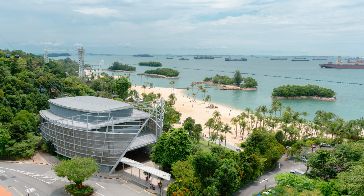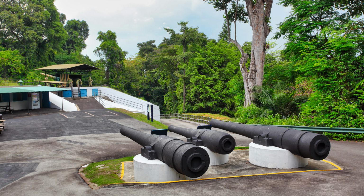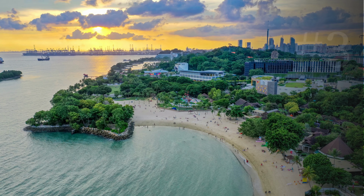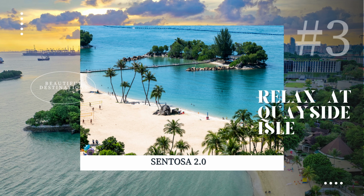Not such a thrill seeker? Visit Fort Siloso to learn more about Singapore during World War II and the soldiers who lost their lives trying to defend Singapore's only surviving coastal fort. The museum is free to enter, and you can opt for a self-guided tour to understand the history of the place.